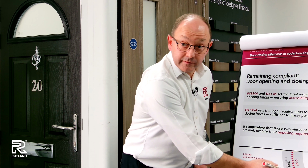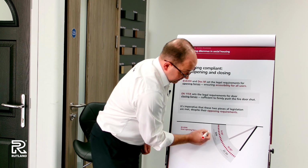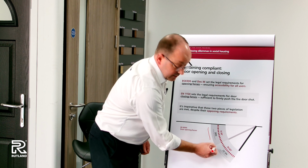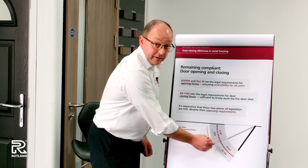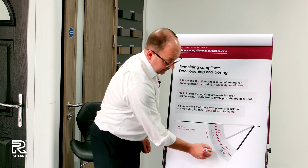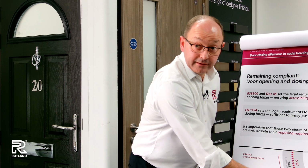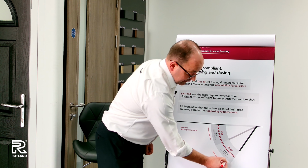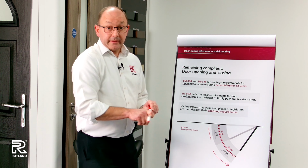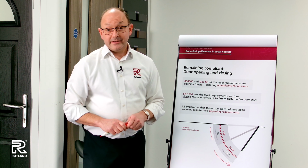So you can see here on the chart, from fully closed to 30 degrees open, the opening force required should not exceed 30 newtons. Then from 30 to 60, the opening force required should not exceed 22.5 newtons. Our in-depth CPD training covers this all in more depth. So if you're interested, please do get in contact to book a CPD session.